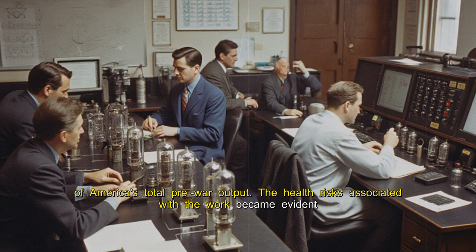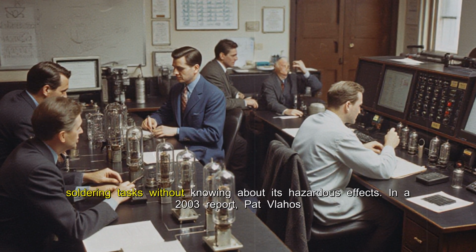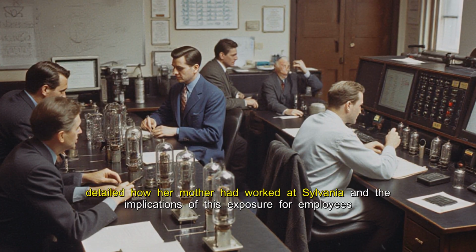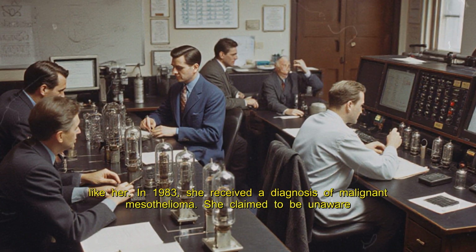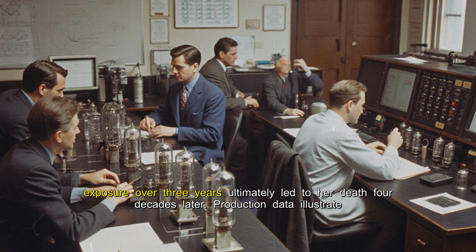The health risks associated with the work became evident only many years later, when it was revealed that workers had been exposed to beryllium during soldering tasks without knowing about its hazardous effects. In a 2003 report, Pat Vlahos detailed how her mother had worked at Sylvania and the implications of this exposure for employees like her. In 1983, she received a diagnosis of malignant mesothelioma. She claimed to be unaware of the nature of the work being done. Everything was kept under strict secrecy. The beryllium exposure over 3 years ultimately led to her death 4 decades later.